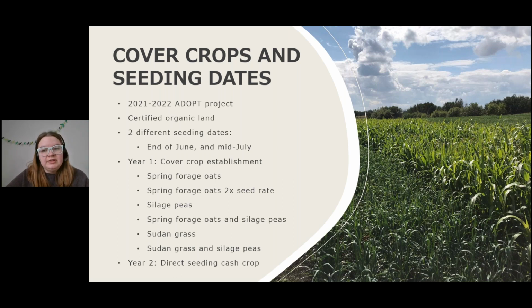Year 1, we focused on cover crop establishment, and so we seeded a few different grasses, including forage oats and sorghum Sudan grass. We also seeded some silage peas, and then a couple combinations of the grass and silage pea. In year 2, we direct seeded a cash crop into the residue. So we were hoping to get a picture of how these different cover crops and blends performed as weed suppression mulch at different seeding dates, and also how they might impact cash crop yields in the following growing season.